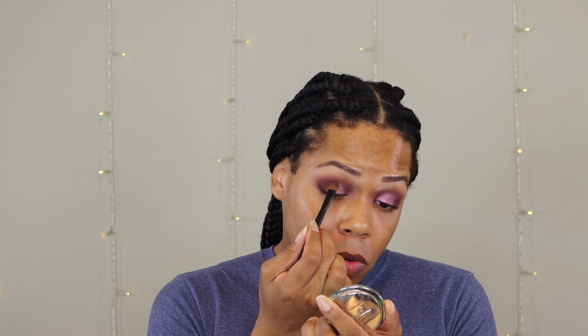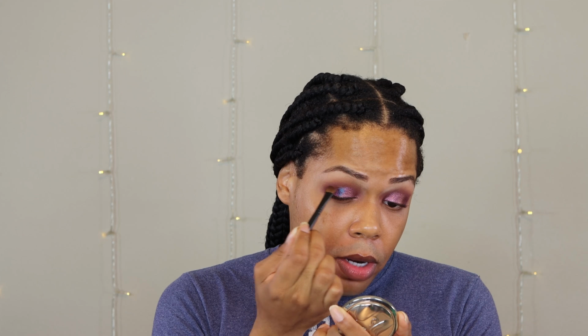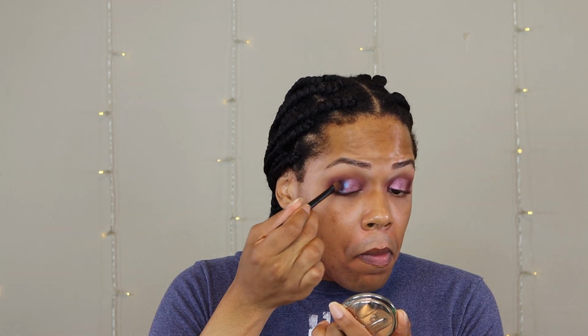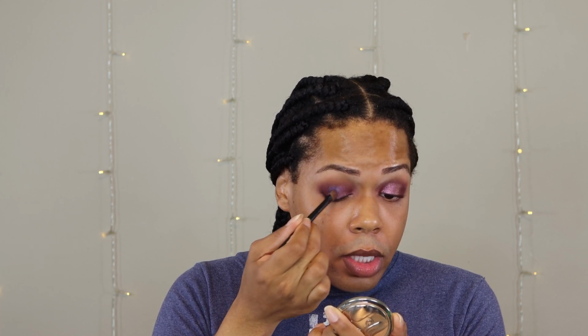So on to the next color now. This shade here, I am just waiting on it because this looks like it is a multi-chrome, baby. And just taking it and swiping it right there across the eye, she already showing out. I feel as if also with this shade, you may get much more opacity with the silicone applicator.